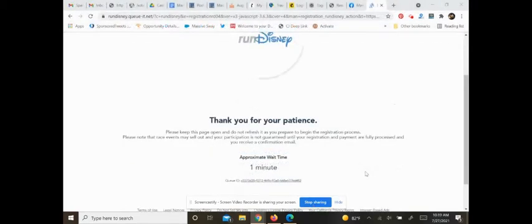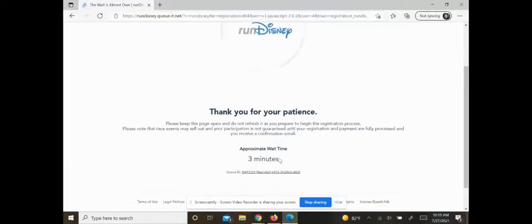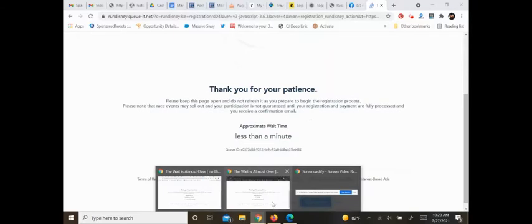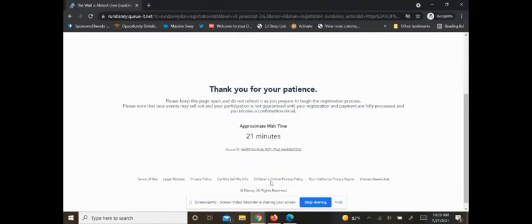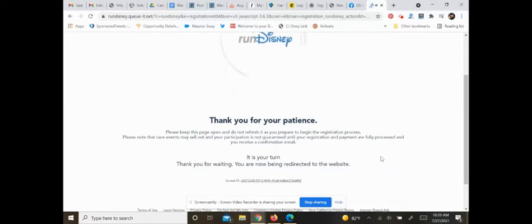Okay, so I actually already registered through my phone because that one got in first, but sometimes it's a little bit easier to see on the bigger screen here. And I also just want to take a look and see how long all of the wait times go. So Chrome is getting the closest right now, which is funny because it didn't give me the quickest wait time. Internet Explorer, 3 minutes. Firefox is down to 17. Like I said, Chrome now says less than a minute. And the incognito window I had opened after 10 o'clock is at 21 minutes. So it's actually not too bad at all.